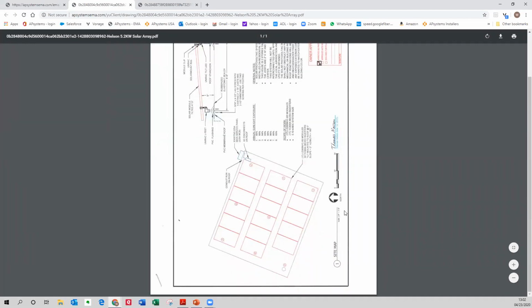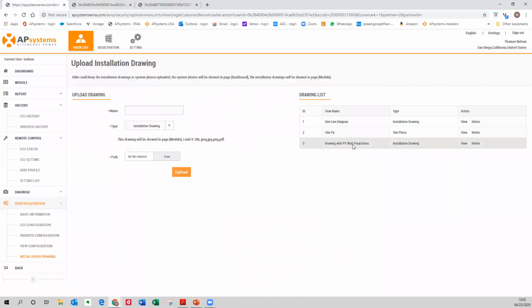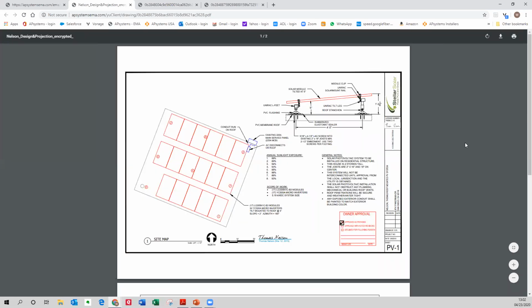All this information is available here in this portal. And this is another drawing with PV watts calculations. Again, there's no limit to what you can store up here. If you want to put up the permit information, the original quote, whatever you want to save for future reference, it's here. You do not need to keep your paper copy anymore. This is all available here and available to any one of your installers at any time.